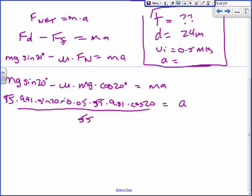Answer? Anybody else? 2.89. Okay. Let's go with 2.89. Well, we need to not round this number yet, though, because we're not done using it, right? So although you're right, we would make it 2.9.